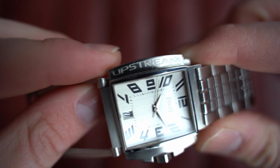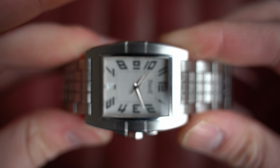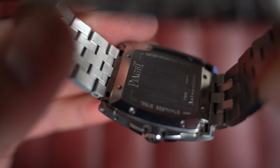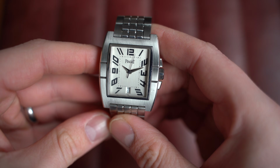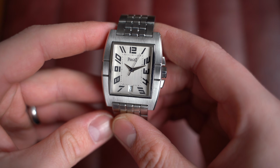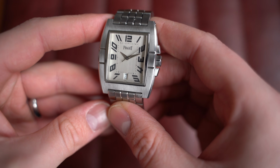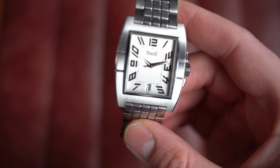Very, very cool. Upstream, proudly stated along the side there, so when you've got it down, you can't actually see it, it's hidden. And as we flip the watch over to show the screw down case back, all signed with everything as you'd expect. This is a reference 27050, and inside this is an automatic Piaget caliber 504P, and the watch is from the circa 2000s and comes with its original 2000s Piaget box.